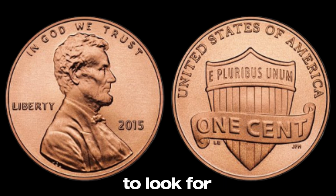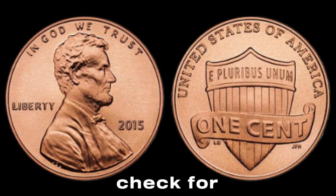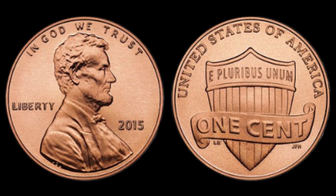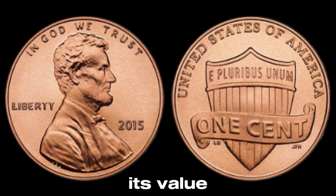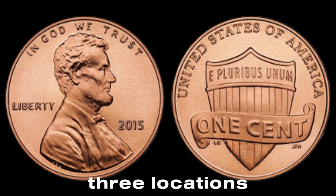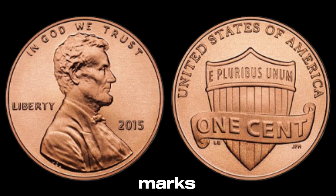Well, here's what you need to look for: double die errors. The most valuable 2015 pennies are those with the double die error. Check for blurry or shifted text and images, especially around the words "Liberty" and "In God We Trust." Condition: as I mentioned before, condition matters. A proof quality coin, one that is shiny and unblemished, can greatly increase its value. Mint marks: the 2015 pennies were minted in 3 locations: Philadelphia, Denver, and San Francisco. Pay attention to these mint marks, as some varieties are rarer than others.